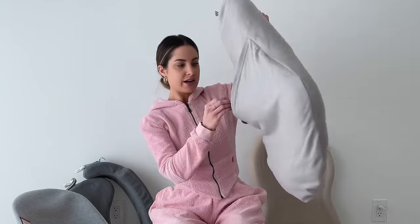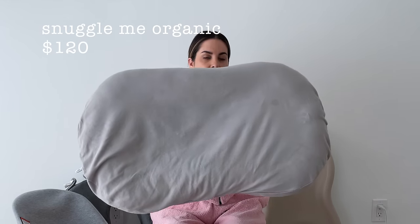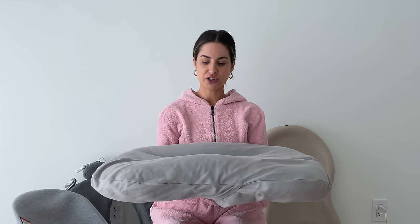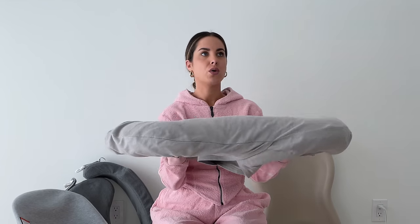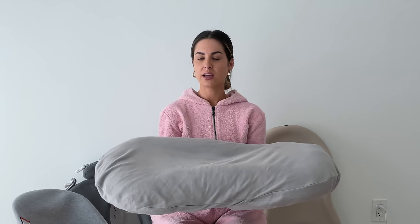Okay, so next up, this is the Snuggle Me Organic. This is very similar to a Dock-a-Tot. I'm sure you've seen those a lot of places. This is much cheaper than a Dock-a-Tot. And I really liked it. My son was never a huge, like, I could just set him down and he would sit there type of baby. He was usually crying. So I did like this though, if I had to set him down to use the restroom or make a tea or do something quick.